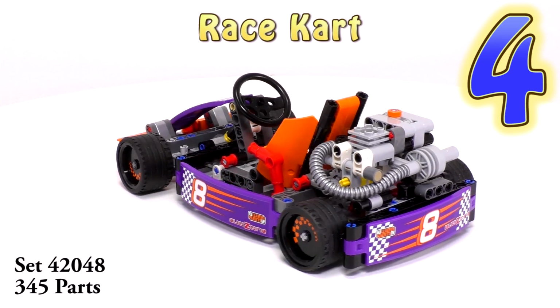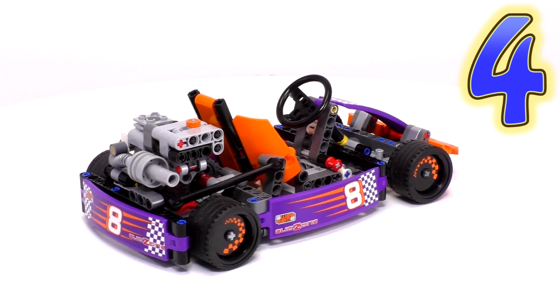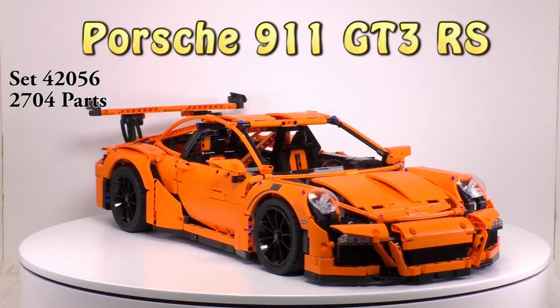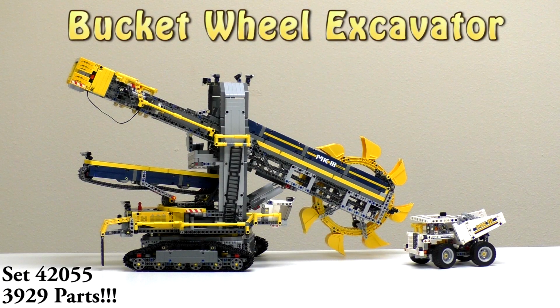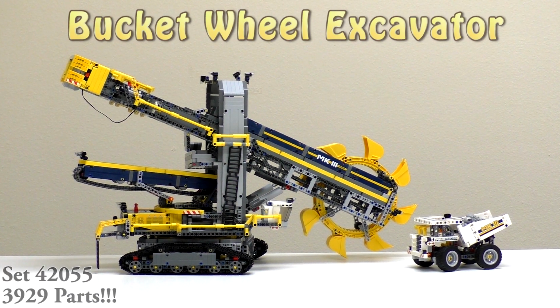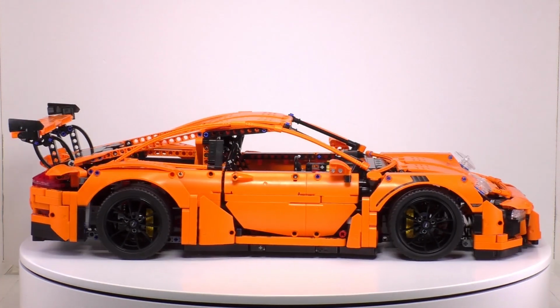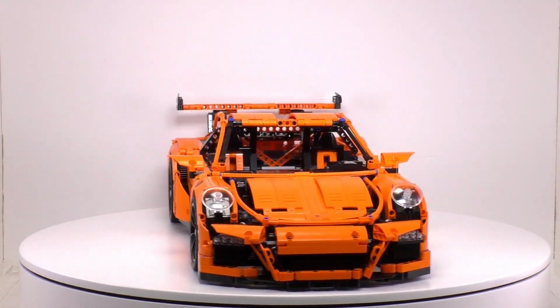Number 4 for me was the race cart. This is this Technic set, which is basically a great little go-kart, and I know a lot of you are thinking, why wasn't it the Porsche, or why wasn't it the bucket wheel excavator? Two gigantic Technic sets, both excellently crafted, lots of good things going for them, but there were a couple of tiny deal breakers in these sets which kept them off of the top 10 list.